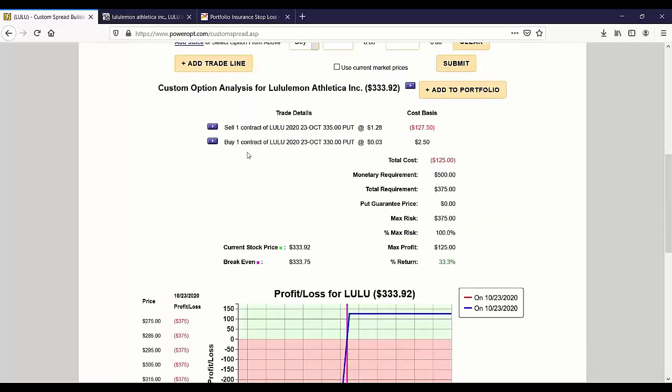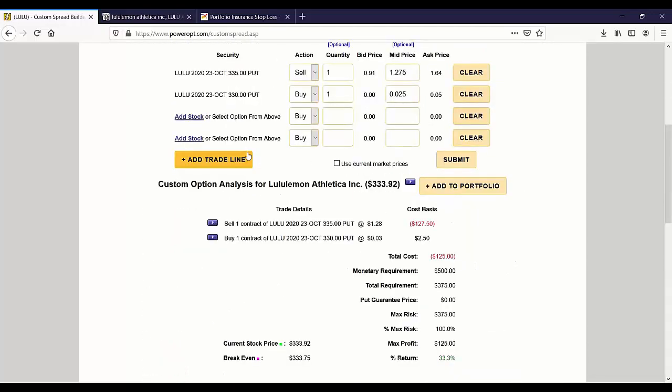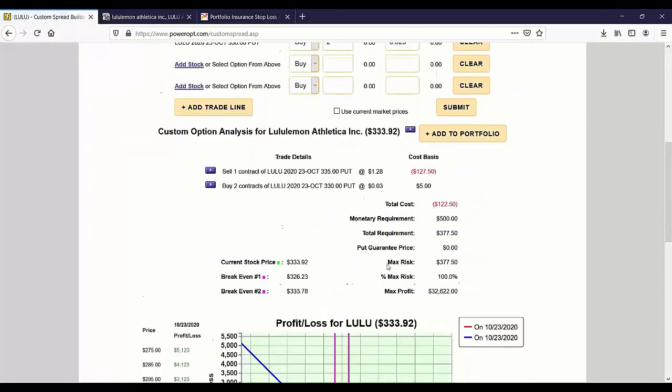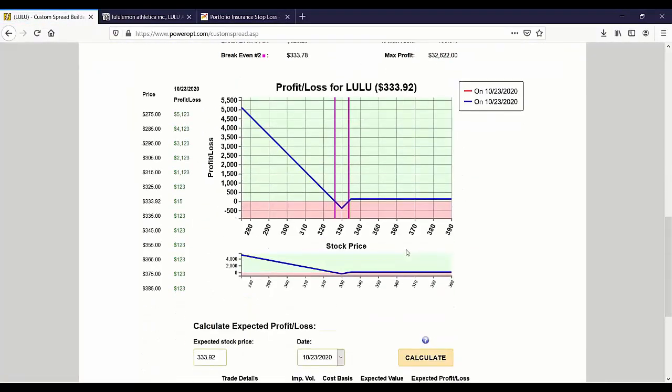Absolutely. Here's my bull put. And so what I would do in the ratio here is buy 2 of them. I chose today's expiration just as an example of what it looked like. Okay, so this is what you kind of want in a ratio spread if you can find it.